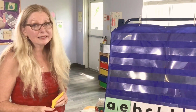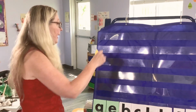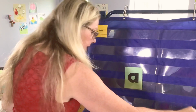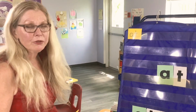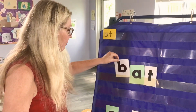We are not at school. You are at home, and I am at school. At. So that's so easy to build, at. That would be very snip snap. Next word, we've built this word before too, bat. We saw a bat the other night. That means the mosquitoes are out, bat.